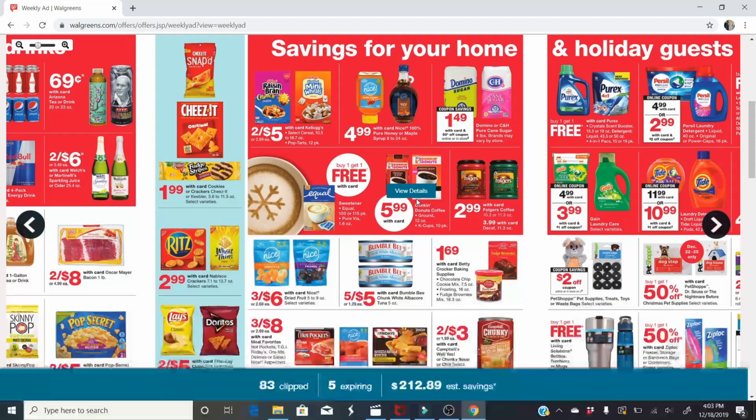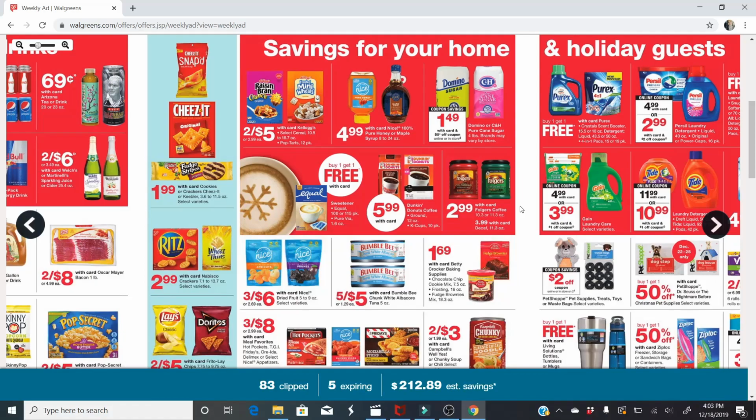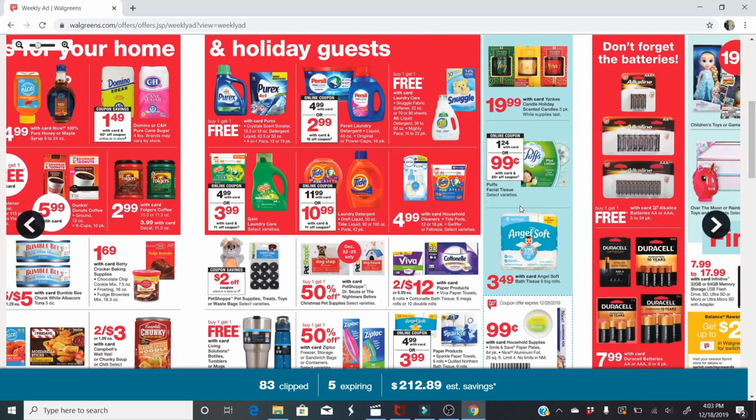Dunkin' Donuts, $5.99, not the best deal. CVS is better because we usually get those either $2 off Dunkin' Donut coffee CRT or 2 off 8 coffee CRT that you could buy 2. Pair that deal in and it would make it cheaper than just buying it at Walgreens.